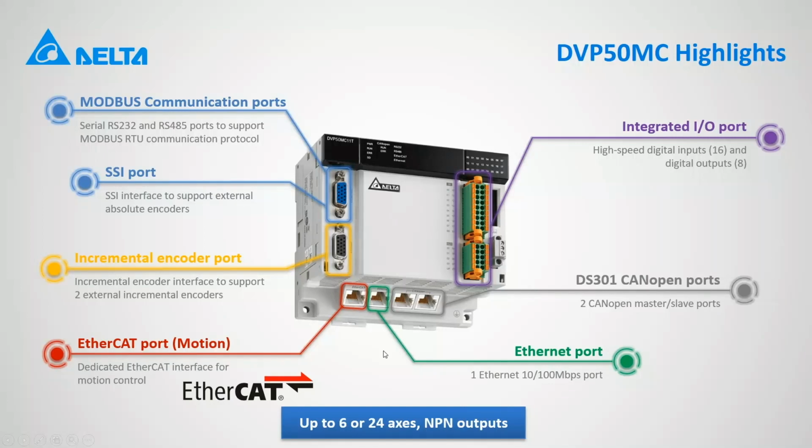For the moment, the DVP-50MC is available in two versions, up to 6 axes or up to 24 axes, with NPN digital outputs. I say for the moment because by the end of the year, we are going to release other versions, but I will talk about them later.